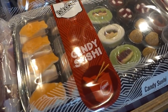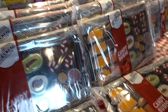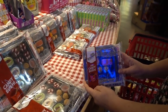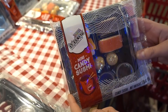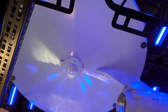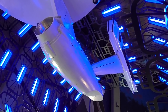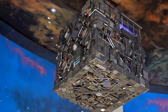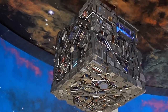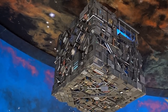And look what they have here, candy sushi. Probably the only sushi that I will ever eat. And look who's flying overhead, the Starship Enterprise. Very cool. If you go to Minnesota's largest candy store, you will buy candy. Resistance is futile.